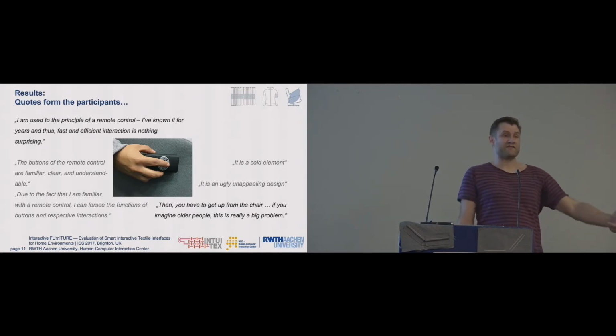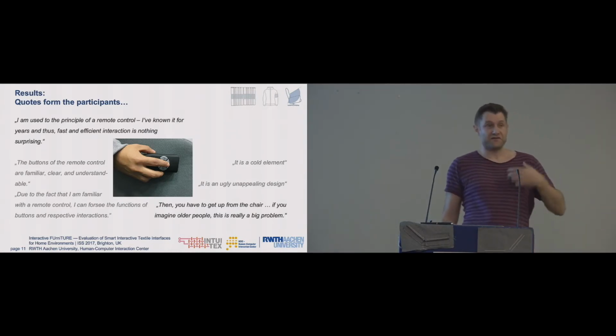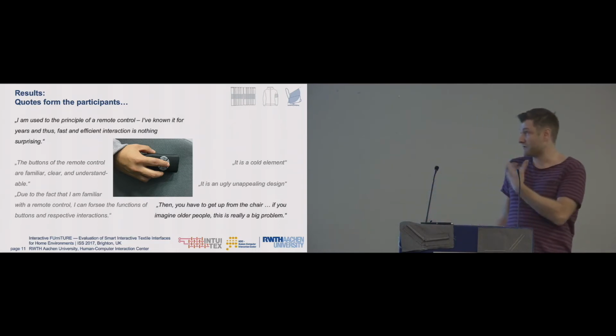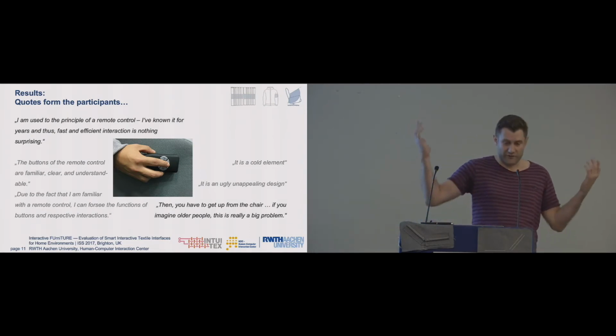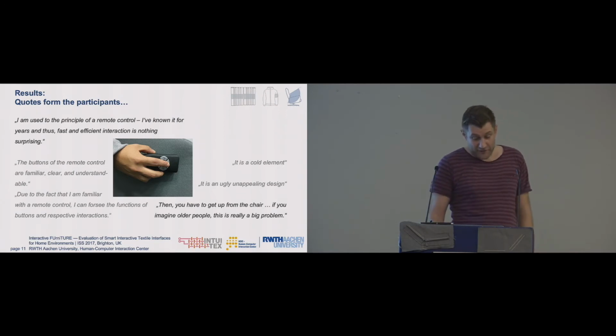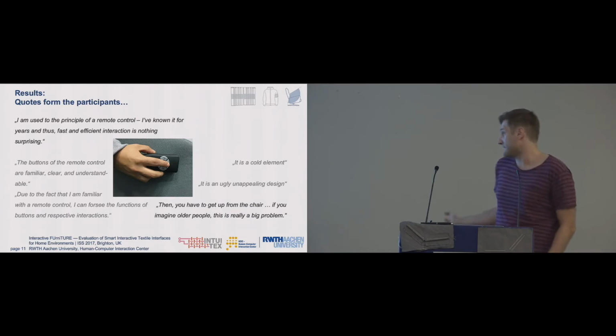During the study and after the study, the participants had the opportunity to express their opinions, and I have a few quotes for you. So, in regard to the conventional remote control, they said a rather positive statement. I'm used to the principle of a remote control. Of course, we all are. I've known it for years, and thus fast and efficient interaction is nothing surprising.